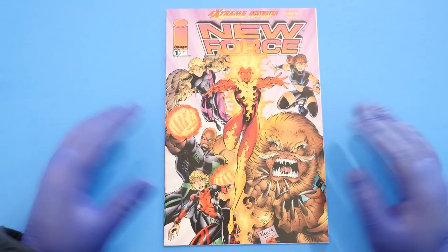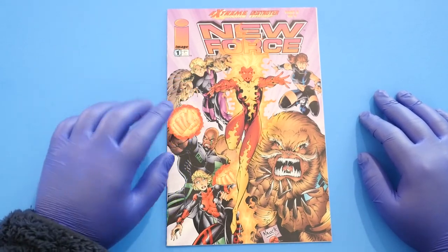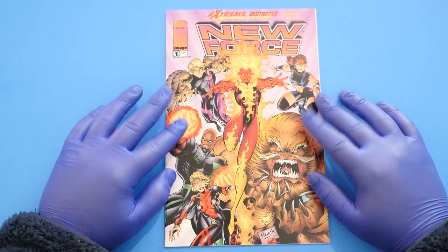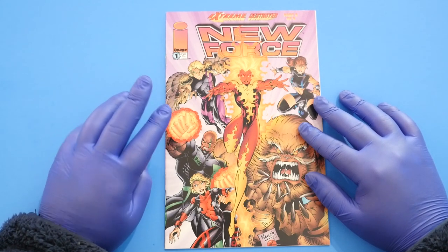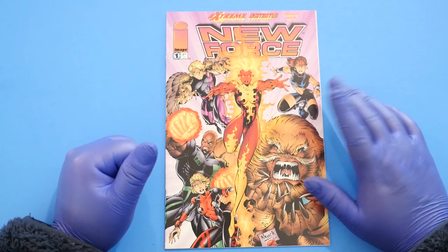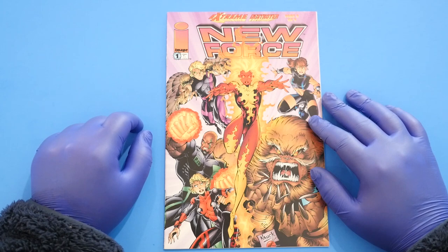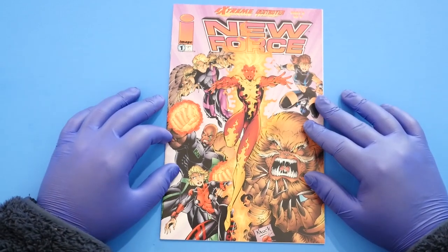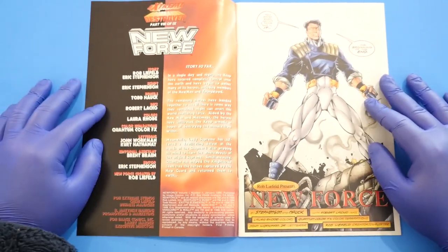New Force number one. What? That's right. We have another number one issue that is part of the Extreme Destroyer line. It's actually kind of sad that Rob quickly left Image after these came out because he introduced three new characters just for this. New Man, New Force, and then Operation Night Strike, which, I want to say, is Dutch and Cable and maybe Cabot and somebody else. I'm not into military books, so I actually didn't pick that up. I apologize if I should have.